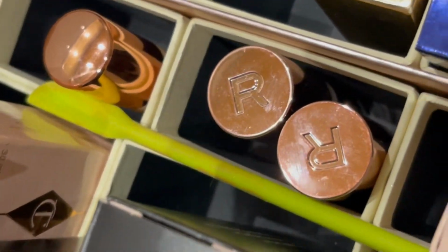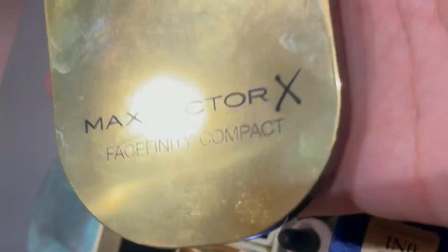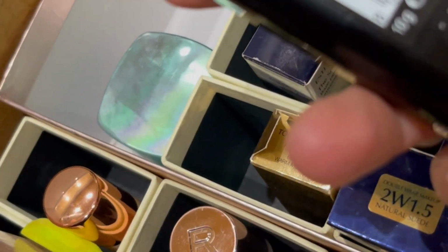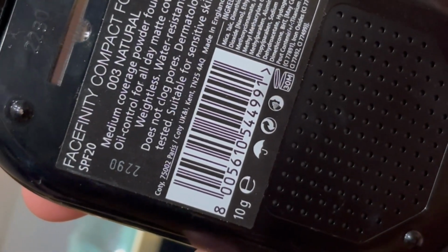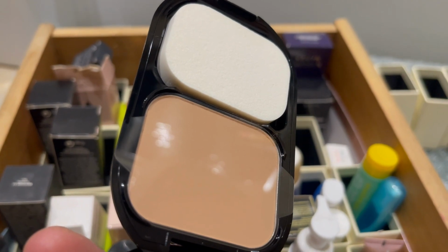I've just found them in one of the drawers, so we're just gonna put everything together in here. I might just have to take some of them out, and I'm gonna put this one here just so they look nice and tidy. And I've got the Max Factor as well. This is the Facefinity Compact, a foundation powder as well, 003 natural. I love Max Factor. That is the shade, and obviously it's got a bit of a sponge there as well.